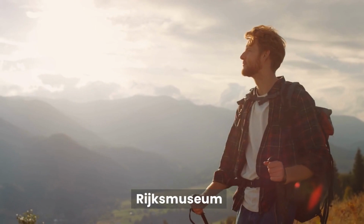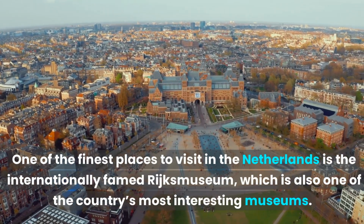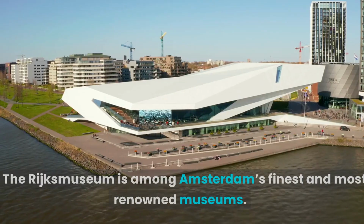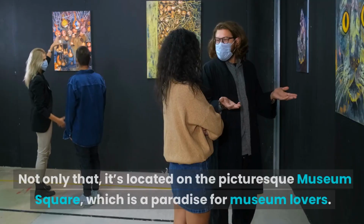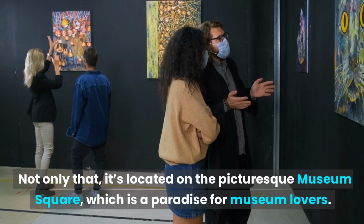5. Rijksmuseum. One of the finest places to visit in the Netherlands is the internationally famed Rijksmuseum, which is also one of the country's most interesting museums. The Rijksmuseum is among Amsterdam's finest and most renowned museums. Not only that, it's located on the picturesque Museum Square, which is a paradise for museum lovers.